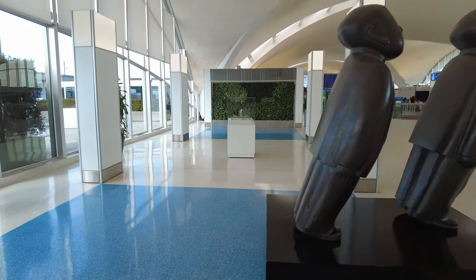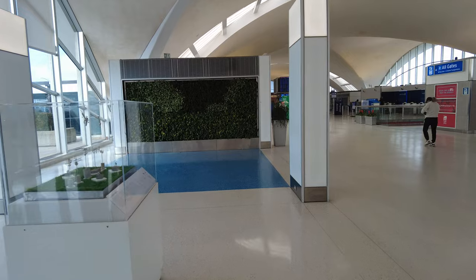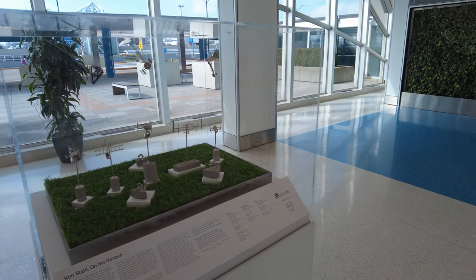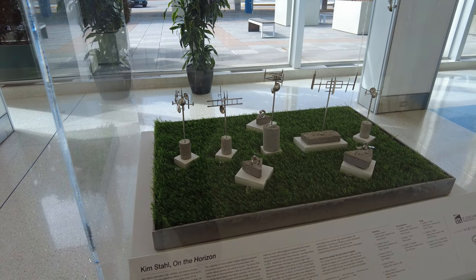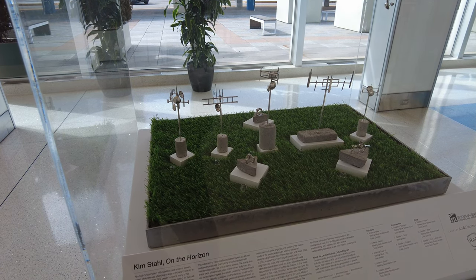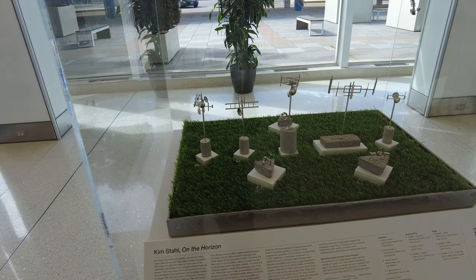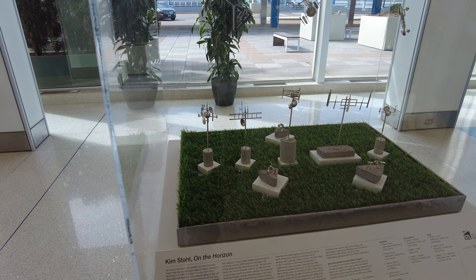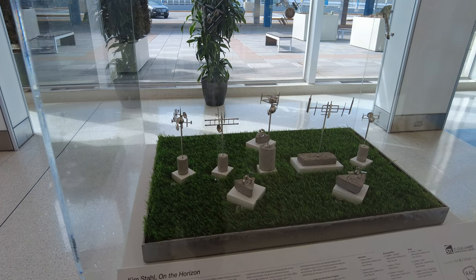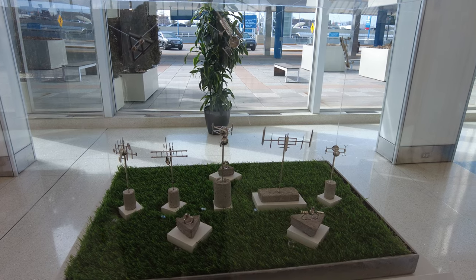And then Kim Stahl, I think, has another exhibit just over here. This one is called On the Horizon. Fascination with satellites and antenna towers began while Kim was attending college at Indiana University in 1989. So I think what this was supposed to represent is like back then, the future as she saw it, like instead of maybe having the cell phones like we do now, she was like, oh, maybe we would have like these tools that help boost the cellular connection. So that's just a little artwork. You can see even like the little satellite dishes in the sky.